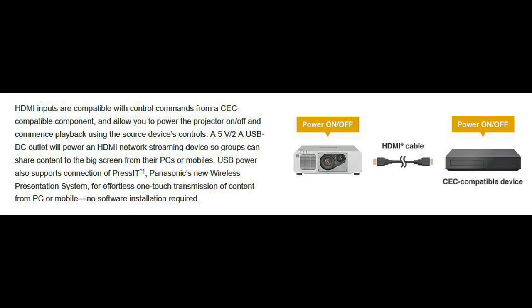It'll also have CEC functionality, which is important, consumer electronic control, so that if the projector is connected to a CEC enabled device, you'll be able to turn on power from one to the other. So it's a very handy kind of feature. We're one of the few companies that does have CEC functionality in a business or professional projector. Yeah, I'm honestly not sure that I've really seen it anywhere else, but you guys have been slowly dropping it into more and more of your projectors.